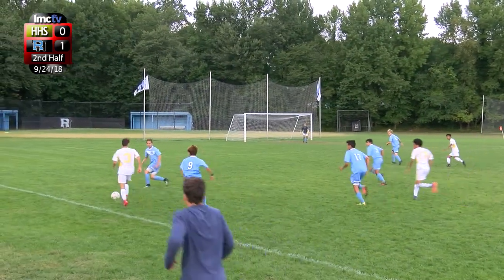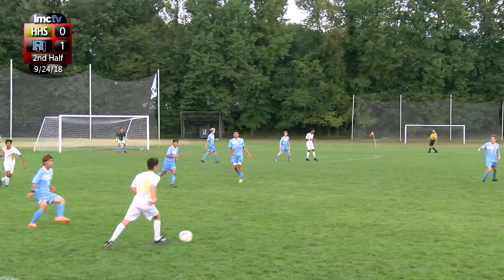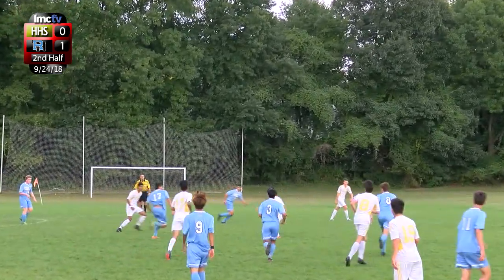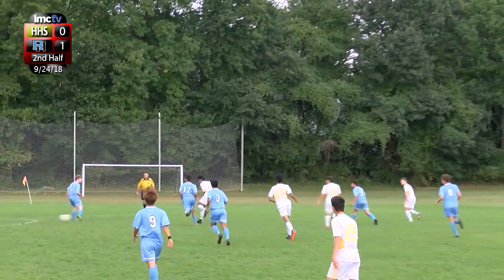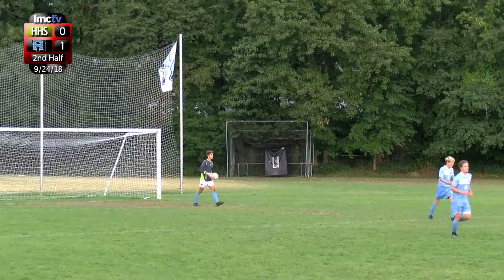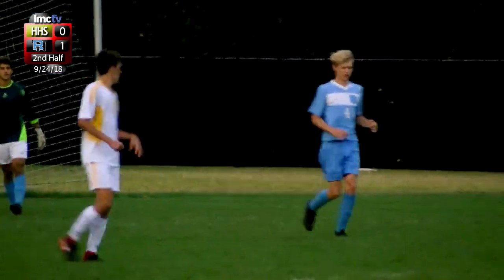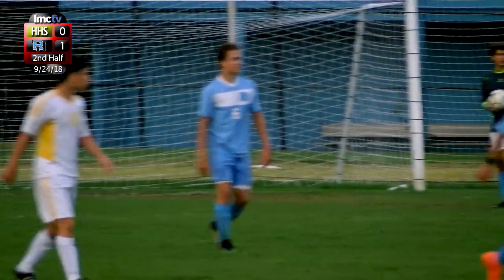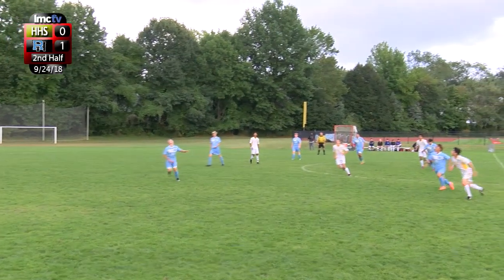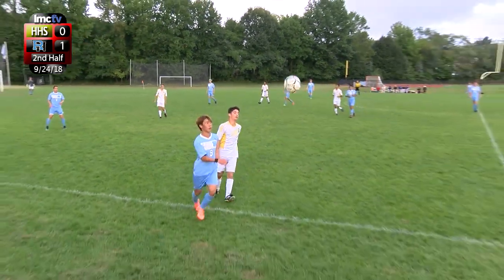And this one up the sideline. Good patience by Hastings. This one goes towards the net. Another save from Pons. Pons makes the kick, this one off the side of his foot. Doesn't quite make it where he wanted it to, and out of bounds.